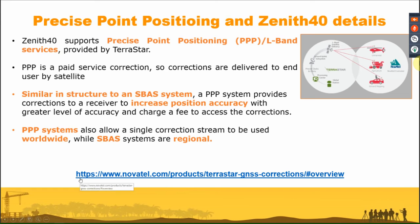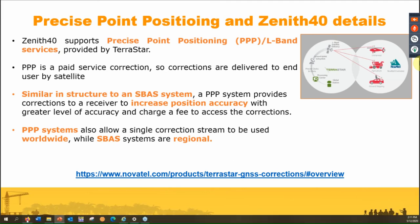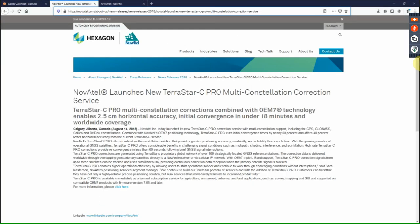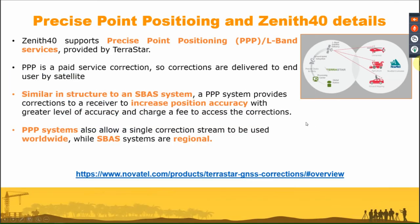If you want to check more information about the TerraStar solution, you can have a look at this link. We have a direct connection to the NovAtel website, and you can find more information about the service. The PPP system is a worldwide system, while the SBAS systems are regional. So this is the second main difference between the two systems.